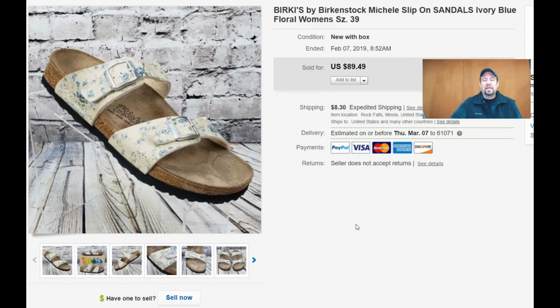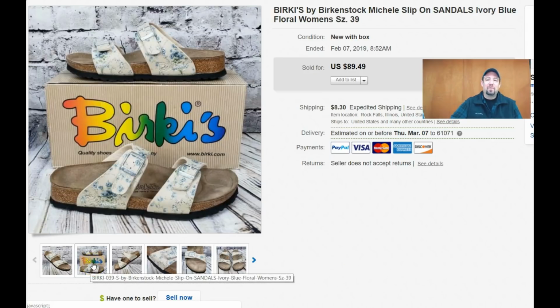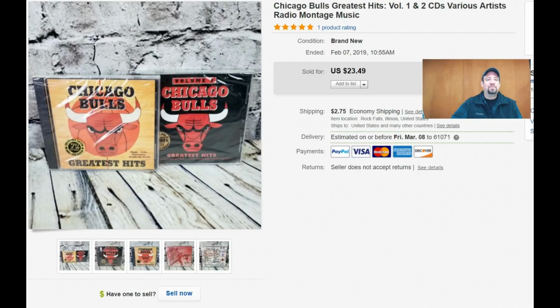Here's a great sale. This is a pair of Berkeys. I picked these up for $4. They actually were new with the box. I got $89.49 out of those plus a buyer paid shipping. Anytime you get a pair of Birkenstocks, Berkeys for men, under 10 bucks, that's a good sale all day long. So yeah, $4 into 90, not too bad.